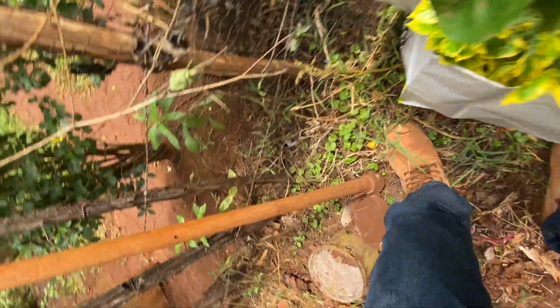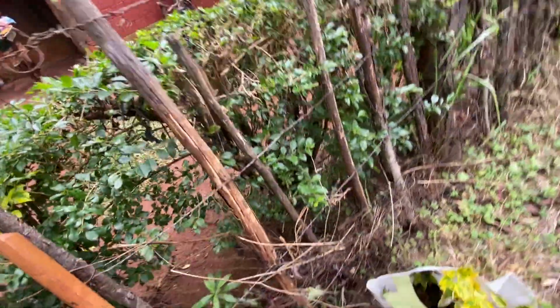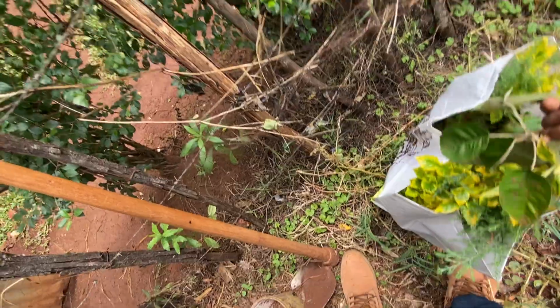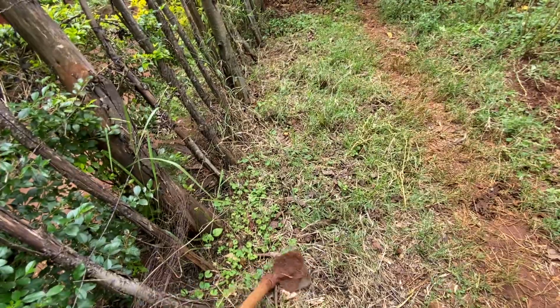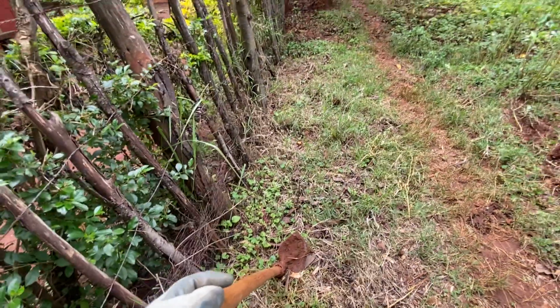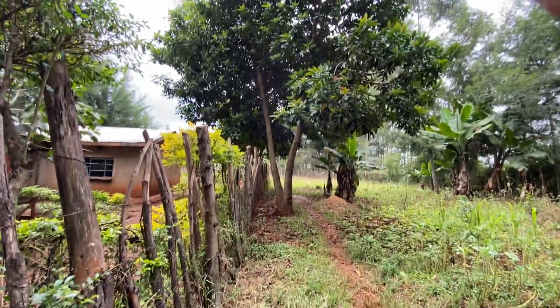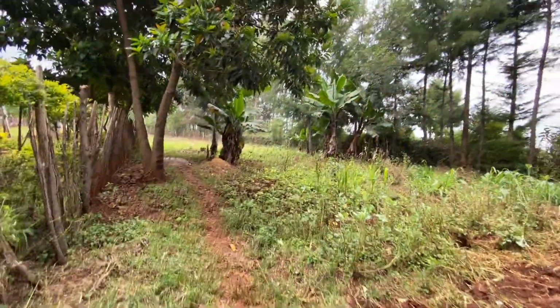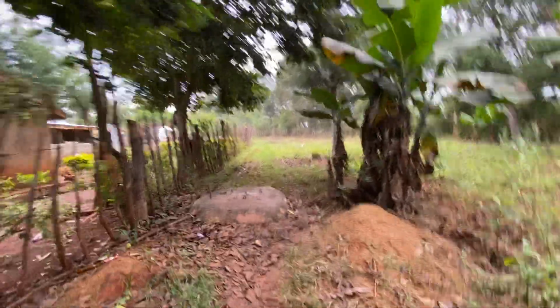There are a lot of trees over here. And the other one is just flowers, the same as this one over here. Yeah, so I'm going to plant this one. And I have a digging tool, they call it a jembe over here. So there you go. I'm ready to go and do the things over there. It will take only a few minutes for me to complete this video. Yeah, let's go.